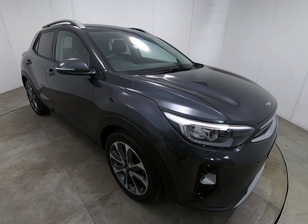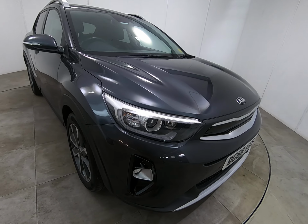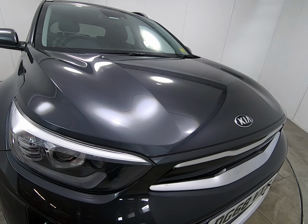Today we have this 68 plate Kia Stonic. The car's just had the one mature gentleman owner from brand new. Fantastic example with a full free stamp Kia main agent service history.